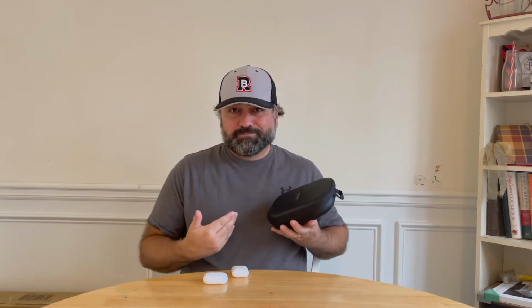But one feature that I absolutely love about the QC35s is the active noise canceling ability and how good these are. So one pair of earbuds that continuously come up in those talks as far as active noise canceling headphones and earbuds go are the Apple AirPods Pro. So I've been really excited and wanting to take a closer look at these.